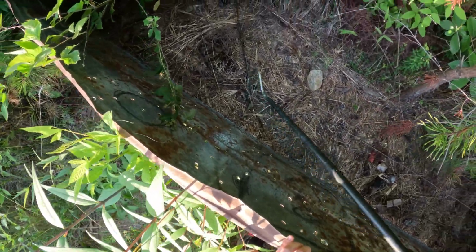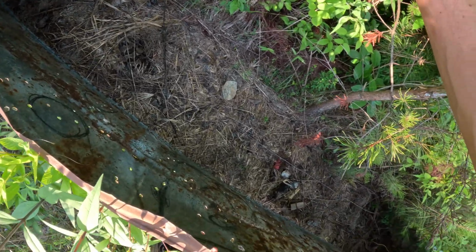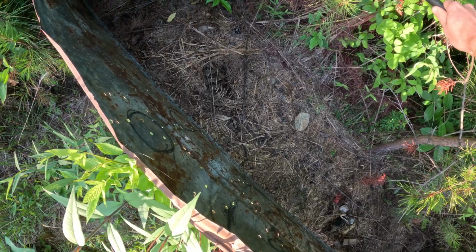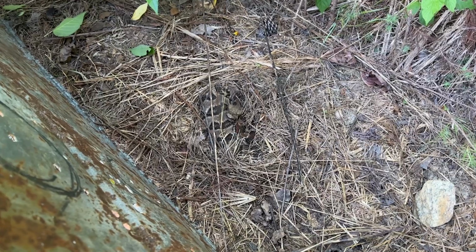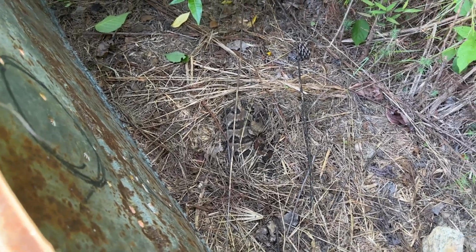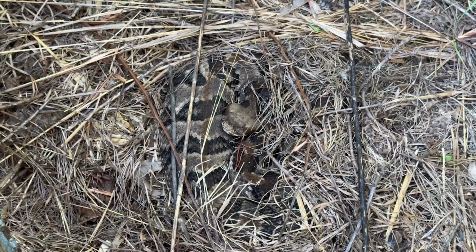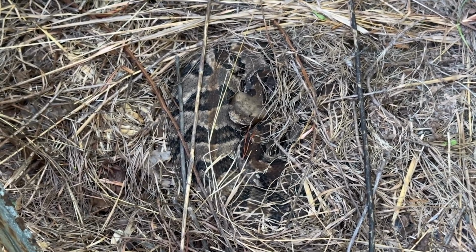Oh, there's a different rattlesnake, I think. That one's bigger. Well tucked in, too. Look at that. I don't know what's squeaking at me from over there, but underneath this piece of tin last time was a smaller and very deep in shed timber. This one's pretty big. Looks like it has a meal in it potentially, or maybe is even gravid.